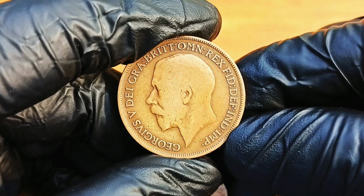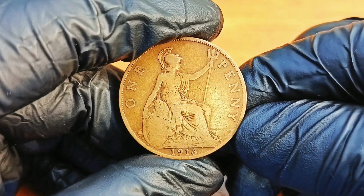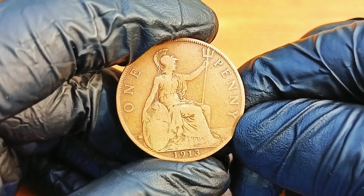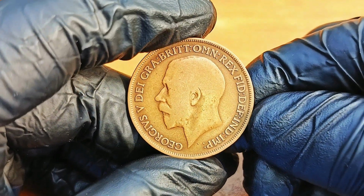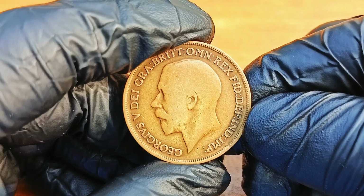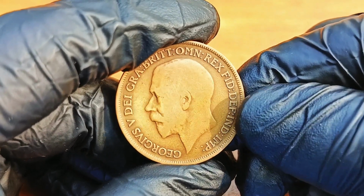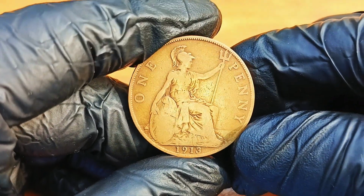One of the notable changes in the design of the penny during King George V's reign was the new portrait of the king. The 1913 penny features a left-facing bust of George V, created by the renowned engraver Sir Edgar Bertram Mackennal. Around the edge, the inscription reads "George V, King, Emperor." On the reverse side of the coin, we see a classic depiction of Britannia, the personification of Britain herself, seated and holding a trident. Britannia is a symbol of British strength and heritage, and she has been featured on British coins for centuries. The date 1913 is prominently displayed on the reverse, along with the denomination 1 penny.